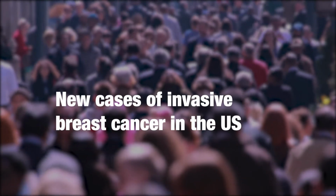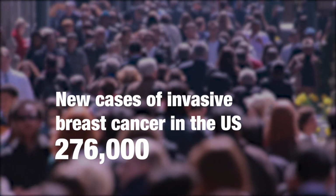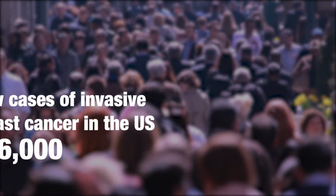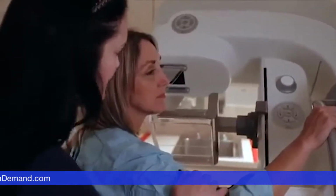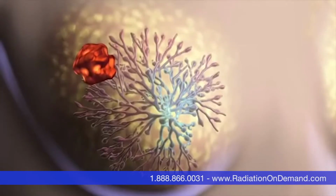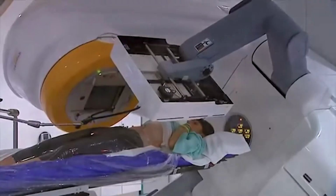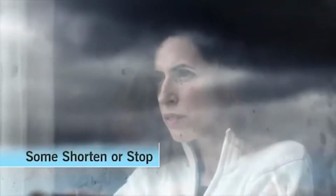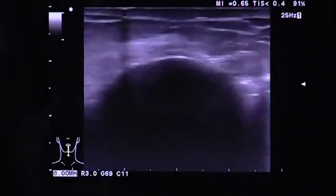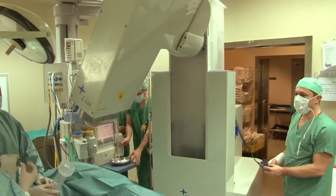The American Cancer Society estimates that there will be 276,000 new cases of invasive breast cancer among women in the U.S. this year. Additionally, an estimated 68,000 non-invasive breast cancers, the earliest form, will occur among women in 2020. Finding and treating breast cancers in the early stages can oftentimes lead to a cure. Following a treatment option of lumpectomy or partial mastectomy, time requirements and travel distances required for a patient's follow-up radiation therapy, along with added costs, prove challenging to many women, sometimes so burdensome that some patients shorten or even stop the radiation treatment. A new advancement in breast cancer radiation therapy, called intraoperative electron radiation therapy, or IOERT, may help alleviate some of this burden for women with early-stage disease.